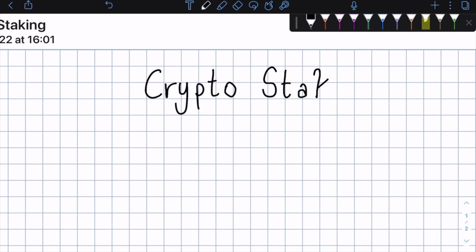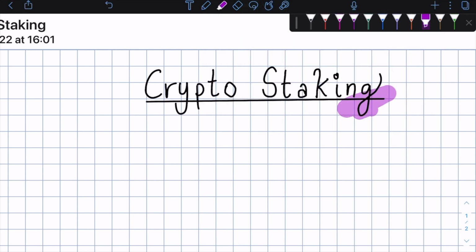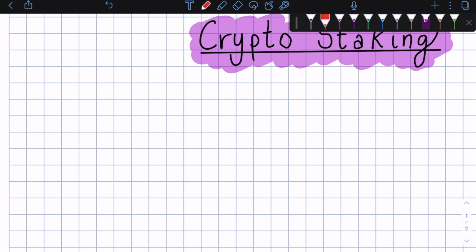Welcome back everybody, and this week we're talking about crypto staking, and this is an important one. So we're going to break this down into several different areas.